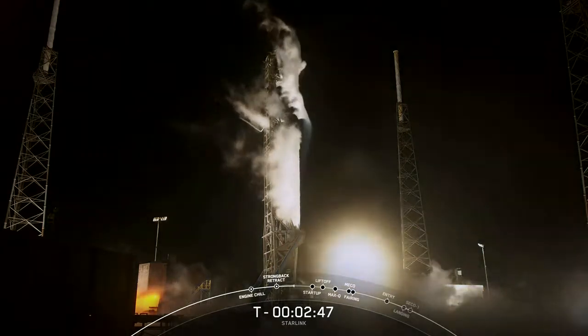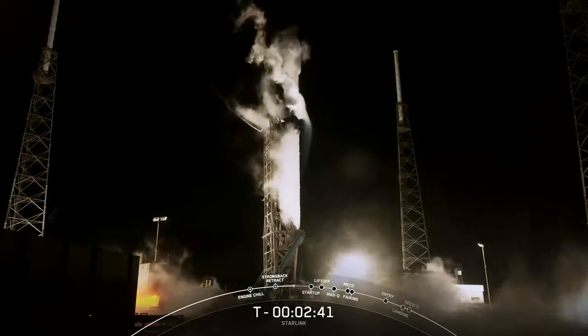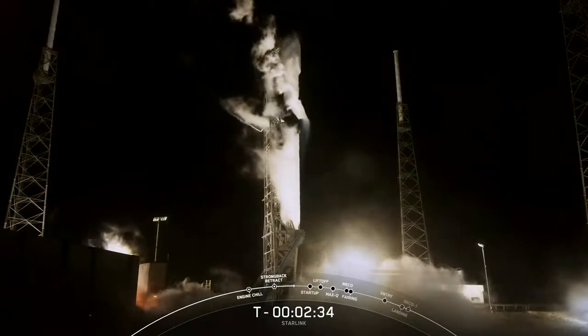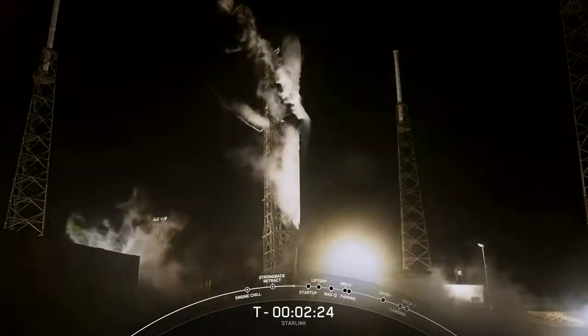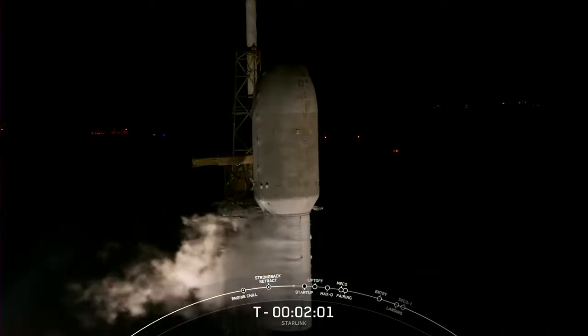Now we've just about finished prop load on first stage. Second stage should finish up around the T-minus 2 minute mark. And once we finish prop loading on both stages, we will vent out the liquid oxygen on the transporter erector line, so you will see some venting and see a lot more of those white clouds that I mentioned. Now we are approaching T-minus 2 minutes and should be wrapping up prop loading here shortly.